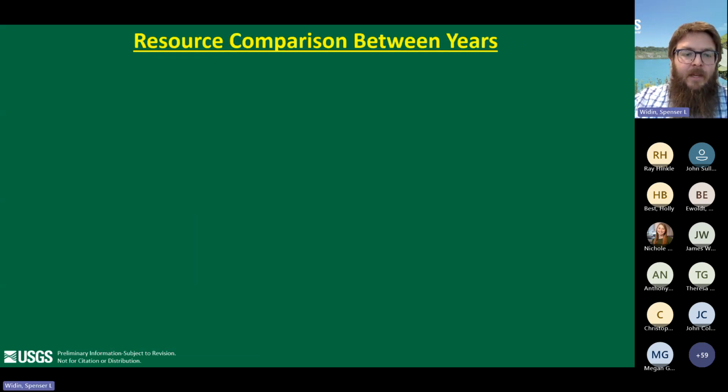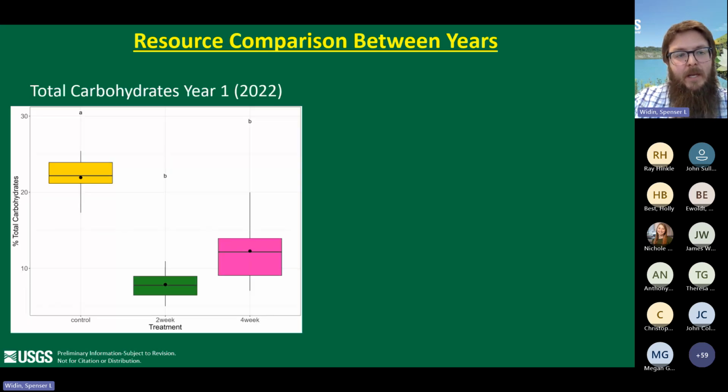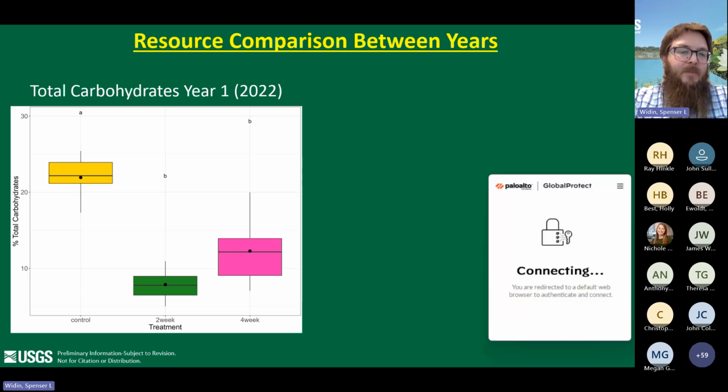And so if we then look at how these above ground impacts translated to our below ground effects, about all those rhizomes I talked about in the resource storage at the beginning, we are able to sample rhizomes from our plots at the end of the season and analyze how many carbohydrates are in them, starches and sugars for the plant, the energy molecules of this plant that can support regrowth.